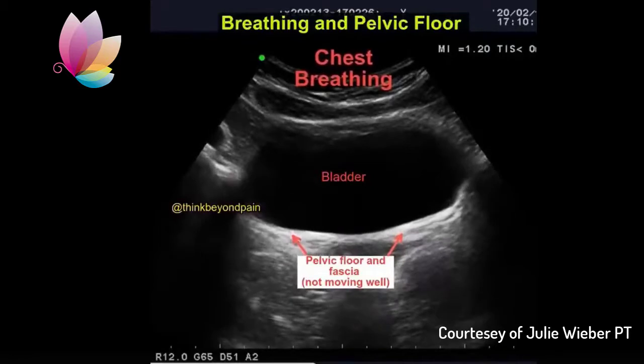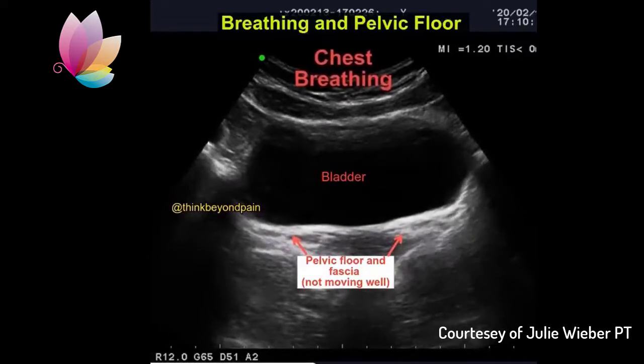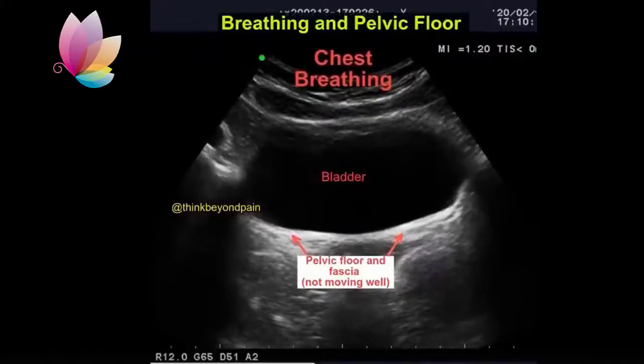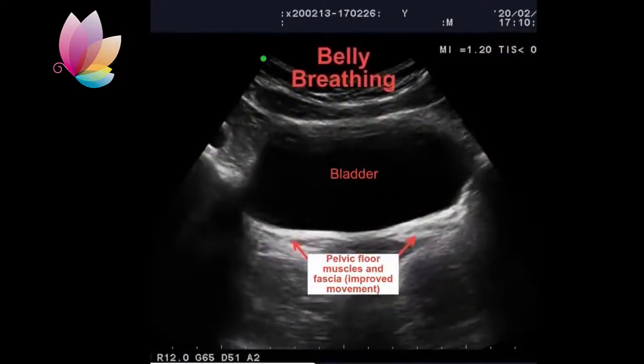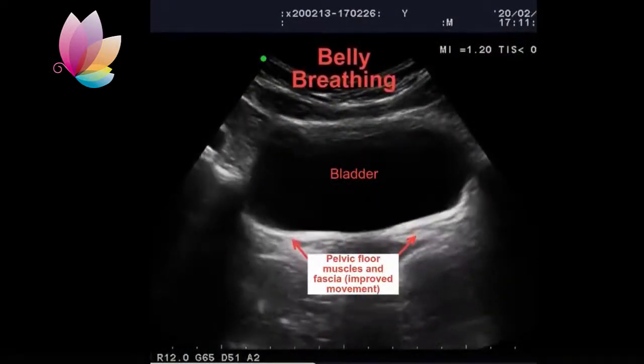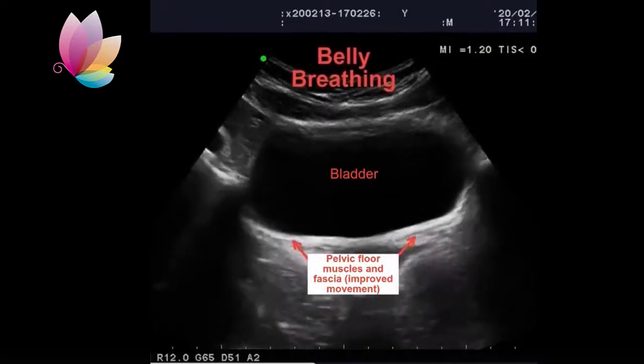The woman that was having the ultrasound done by pelvic floor practitioner Julie Weber presented with significant pelvic pain. Now, Julie noticed that her client didn't breathe really well. She breathed in a very shallow, predominantly chest style. And on the ultrasound, as she does the regular breathing, Julie notices there's not much movement in the pelvic floor. But after 10 minutes of coaching her to get to a diaphragmatic breath, which involves the movement of the belly and not so much of the chest, all of a sudden her pelvic floor started to move a whole lot more. And guess what? Her pain faded by 50% just by changing a breathing pattern. That is impressive.